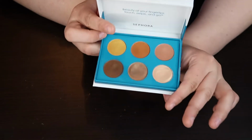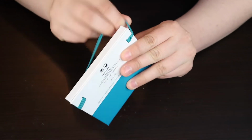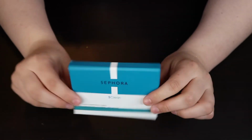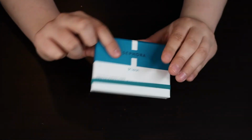I love this. This was definitely one of my favorite parts of the collection that Sephora sent me. And I still use it. I still love it. It's amazing. Highly, highly recommend this one.